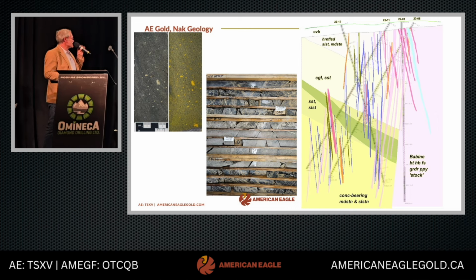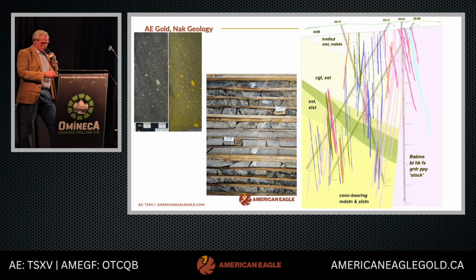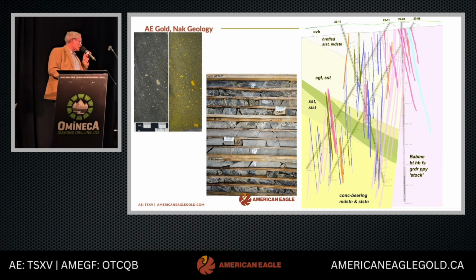You think the vein stuff would be running. This thing runs, I think, almost 1% copper equivalent throughout its width. And it doesn't even look altered relative to the surrounding rocks. So some kind of remarkable things that we haven't totally figured out yet. And that was just kind of going down the guts of it.